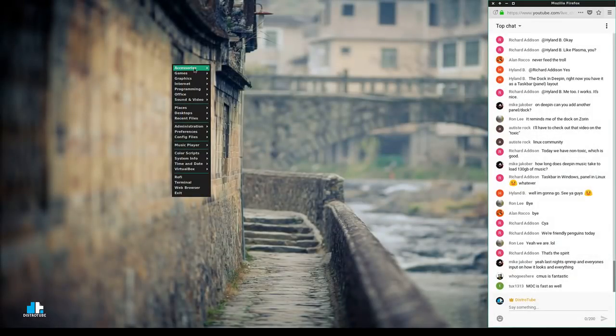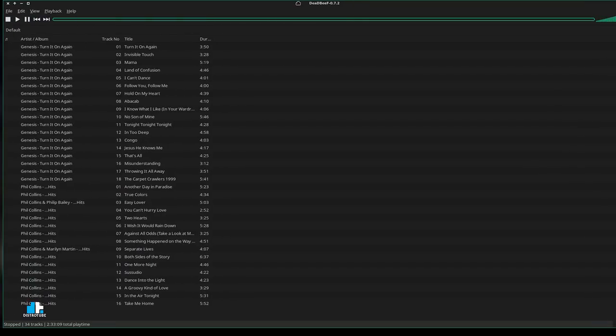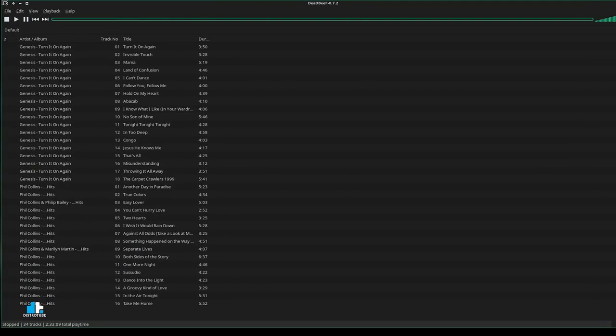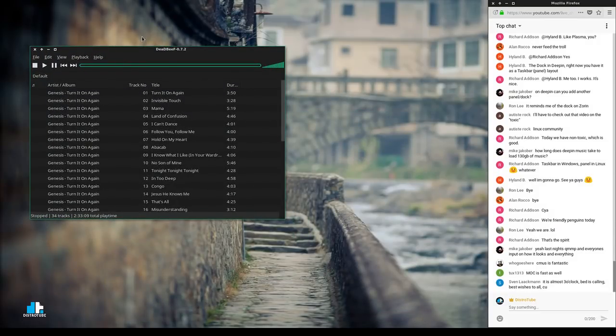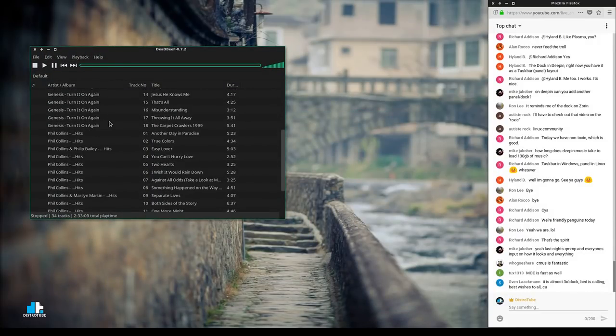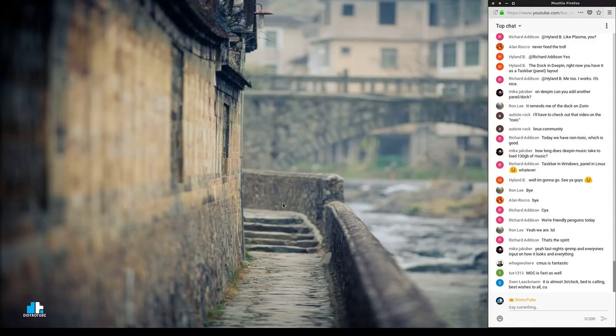My everyday music player that I use is DeaDBeeF. So I'm using DeaDBeeF here. See if I can resize. I had it full screen earlier because I was actually in Qtile, the tiling window manager. Of course, right now I was listening to some Genesis and some Phil Collins, for those of you that know who Genesis is. Just one of the greatest bands there ever was.